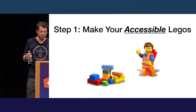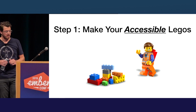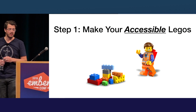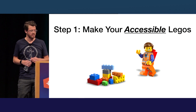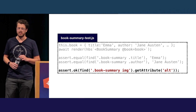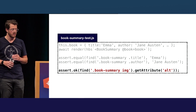And that's sort of okay, I guess, if we didn't know any better. Our good friend Emmett did not know any better. And that's fine, but then he saw Melanie's talk yesterday, and now he has no excuse. And he's pretty sure he remembers a thing about alt text. So he's going to revisit the test that he wrote for the book summary. So I've added a line in here to this book summary that says assert.ok, find the image of my component, and assert that there's an alt attribute that's populated.